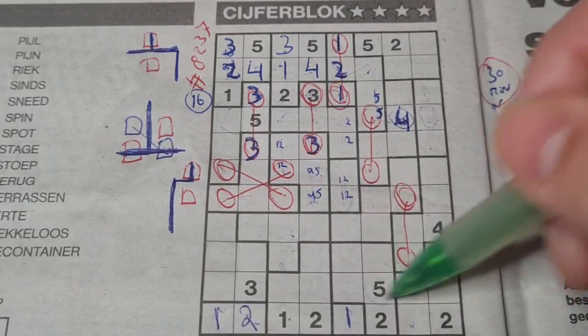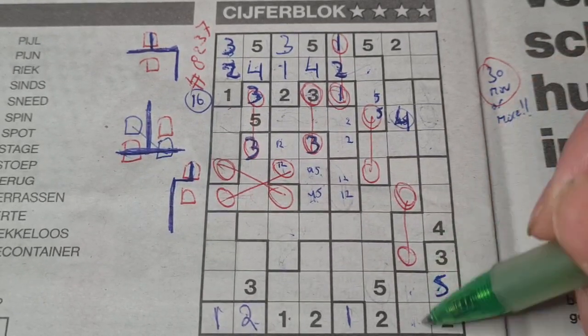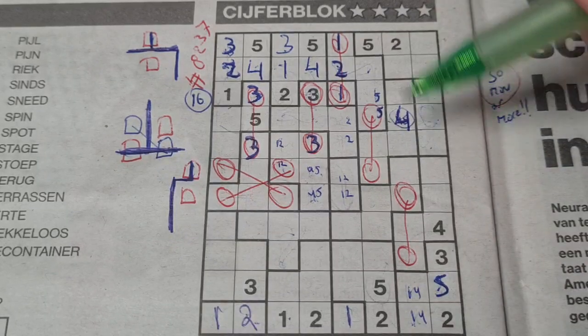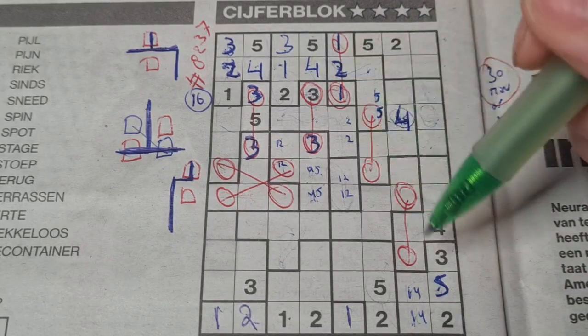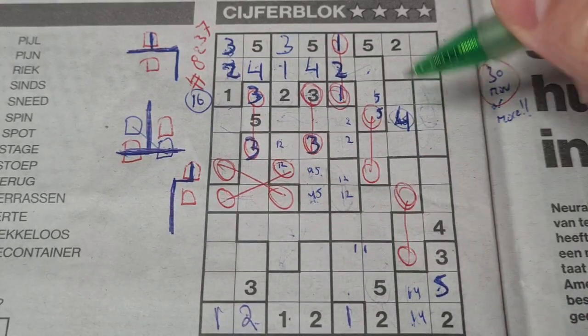These 2 boxes can be 5, so 1 box left for the 5 in this area should be there. So 2 numbers left in this area for numbers 1 and 4. Okay. And now, this box can be 1, so the 1 could be here, could be there.